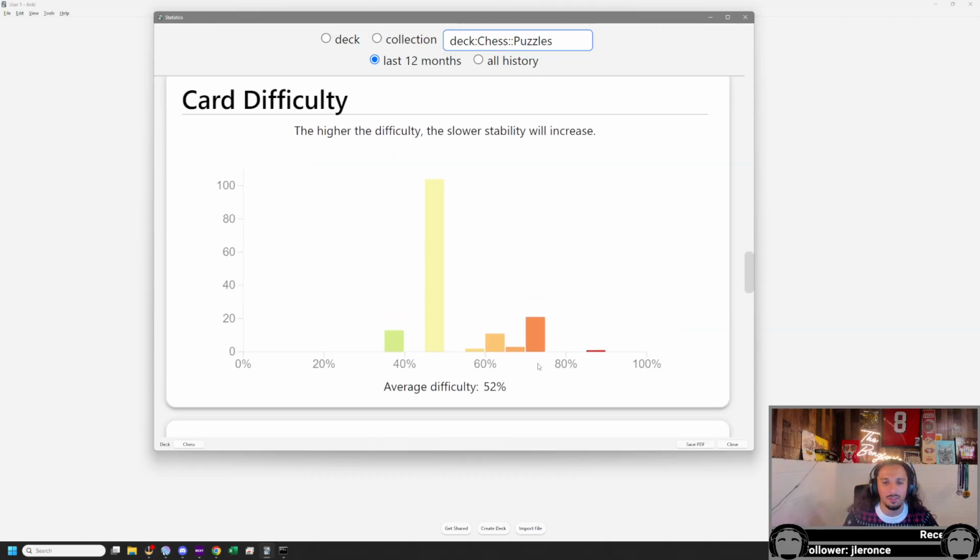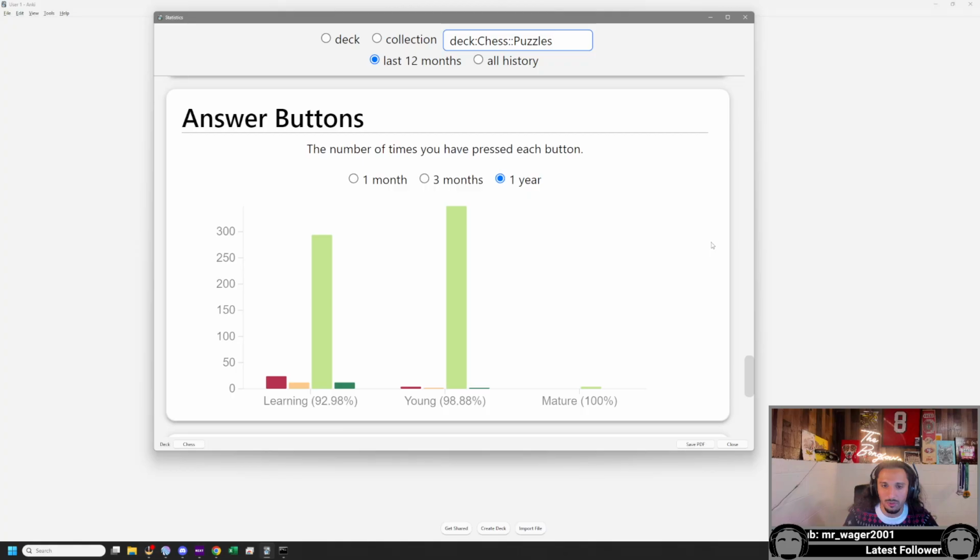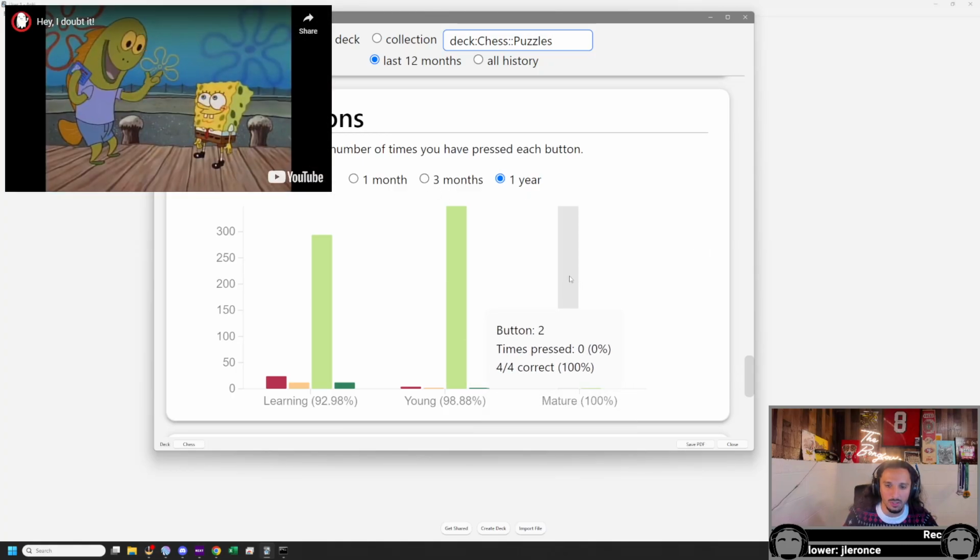Average difficulty is just not hard. I just keep saying good on everything. I haven't really ever scrolled through these numbers yet. I've literally gotten every mature card correct. I doubt it.